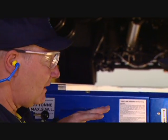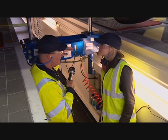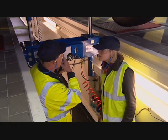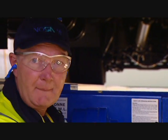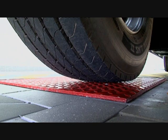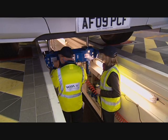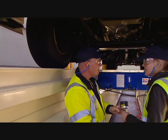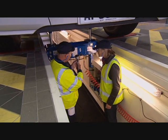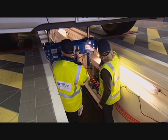I'm going to lower the vehicle so that these shaker plates just take a slight touch of weight off the vehicle, and I'm going to use the shaker plates to display any play that there might be in any kingpins, pivot bearings, support bearings, and the likes. Okay. So the vehicle weight has just been taken on these shaker plates now, and I'll use these light-mounted controls to activate the shaker plates and see if we can see any play.